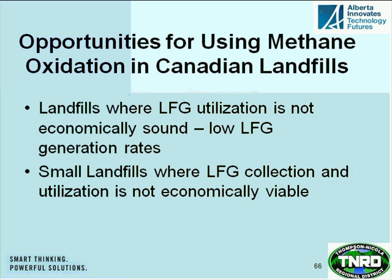And finally, the small landfills, which I spoke about before, where installing a collection system and utilization system is fairly expensive and not economic. That's where we can use this technology. This technology is passive, doesn't need any power, and is fairly cheap. You leave it in place and you don't have to look after it. There's very little to look after.